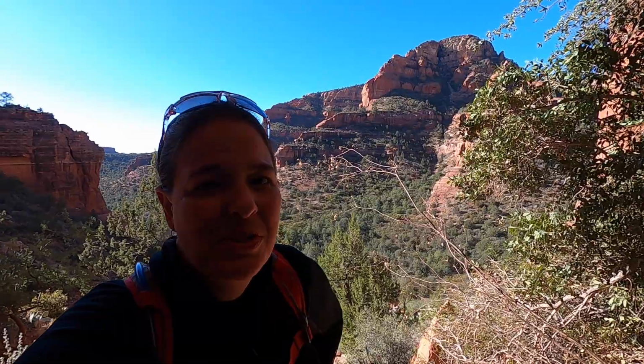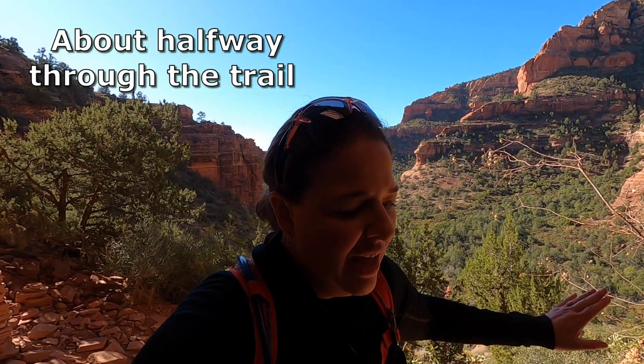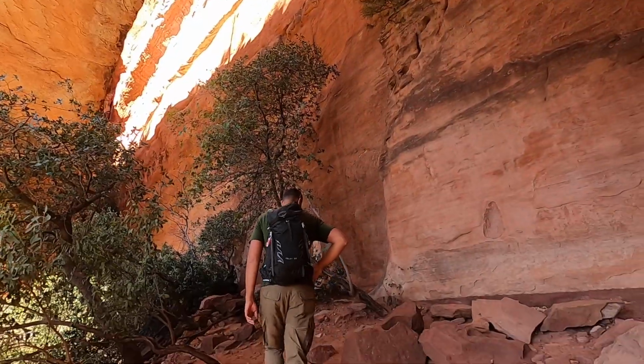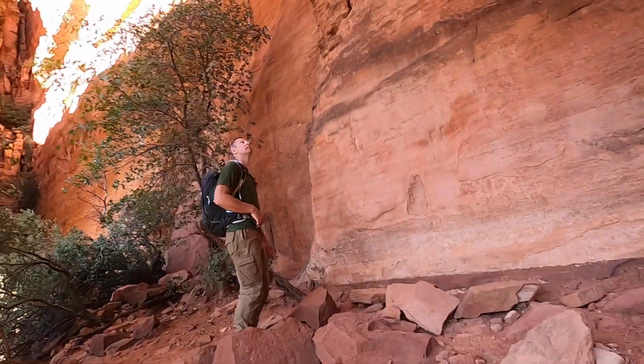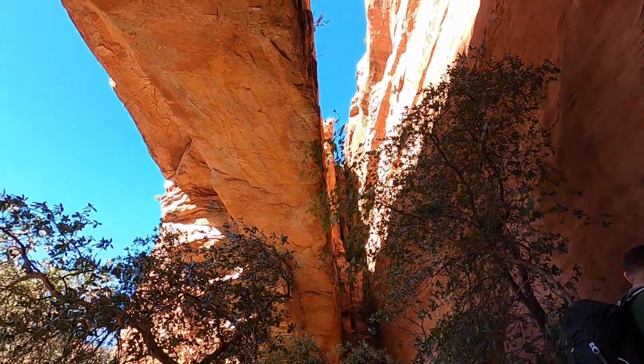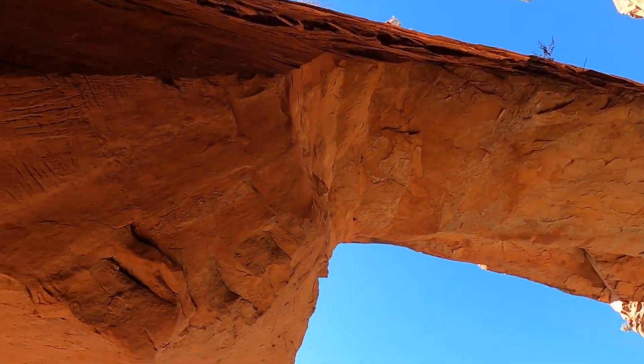I don't know what it's called, but I'm going to call it Hidden Arch, because when nobody's here, it seemed to be hidden from the general population. We took a veer off Fay Canyon to the right and then up the side of one of the walls, and you came to this kind of arch, and it's cool. And literally no one's here except for us, so it's nice. Arch.